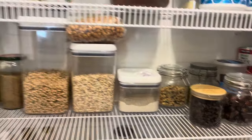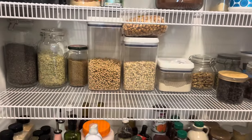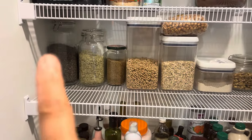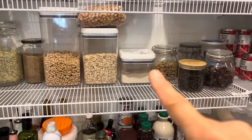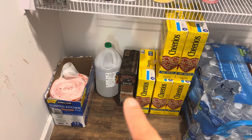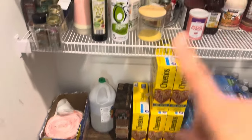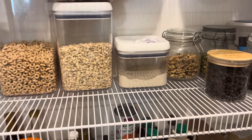And so then I changed this to the breakfasty shelf. I put all of those items together. So I've got my hemp, my chia, my flax, some cereal, some oatmeal. This is pancake mix, which is the Kodiak power cakes that was on sale this past week. So we have a stash down there of that, but this is what we're currently using. I like to keep it in containers, just keep it fresh.